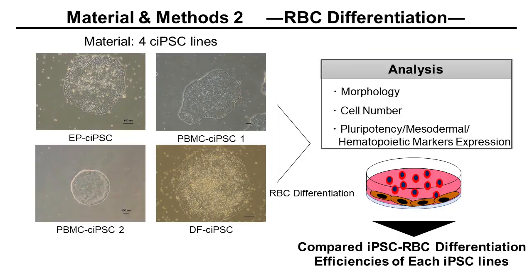This slide shows the materials and methods. We used 4 canine iPSC lines derived from erythroid precursor cells, PBMCs, and dermal fibroblasts. Each canine iPSC line was differentiated into RBCs using a previously described protocol, and their differentiation efficiencies were compared. The efficiencies were characterized by morphology, cell number, pluripotency, and differentiation marker expression.